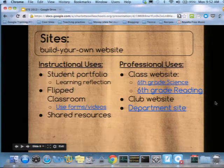A club website or a department site. We finally got our department heads to get together and put together shared resources in a department site.